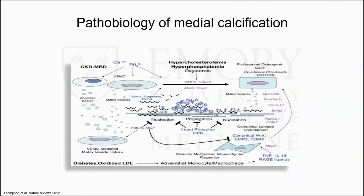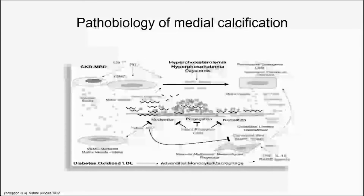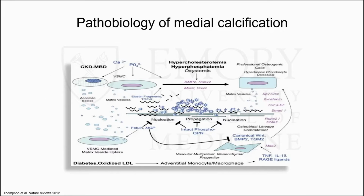When it comes to the pathobiology of medial calcification, the mechanism is different, and it's largely driven by the action of osteoblast-like cells. It can result from disordered calcium phosphate regulation in the blood, leading to the activation of bone-forming programs like bone morphogenetic protein 2, which is characteristic of intramembranous bone formation. It belongs to the transforming growth factor beta superfamily of proteins, and it induces the cells to undergo osteogenic differentiation, leading to the production of bone-like matrix.